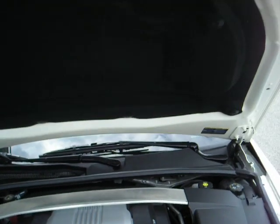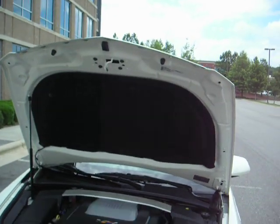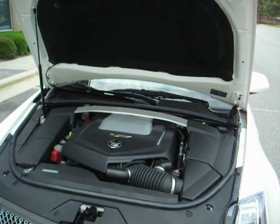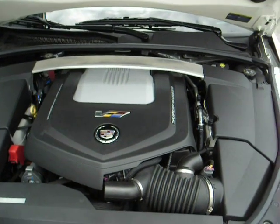Oh, I meant to point out that this is a plastic hood, and when you release it from inside, and the grill of course is plastic as well, you just give it a little bit of a lift and it'll take itself the rest of the way up and you don't have to worry about it. Of course, an extremely clean engine compartment that doesn't allow you to see much under here.